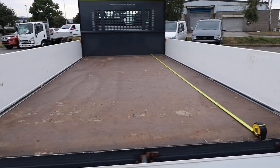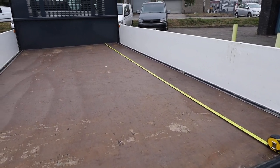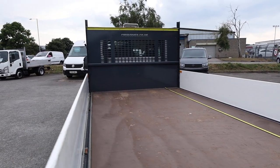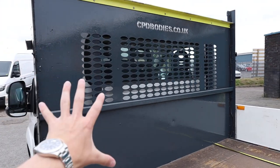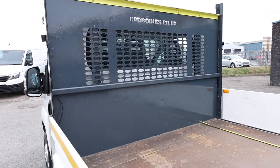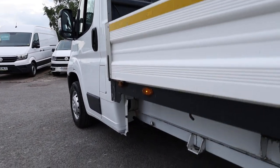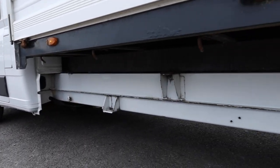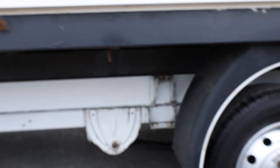And this is where we can also see the condition of the bed here in the back. As I say, it is used, of course, but in very, very nice condition. We have, of course, fully prepared the van, so we've repainted this upstand here at the back, which does set it off very nicely. And if we have a good look here underneath at the chassis, all in really good order. Of course it is used, but all in all looking very nice.